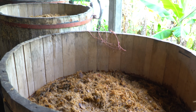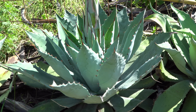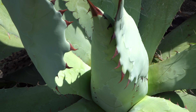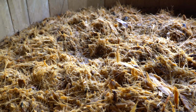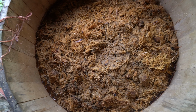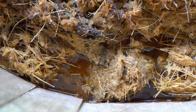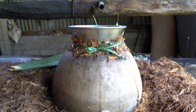So we've made it to the mezcal factory way in the countryside. They're doing things very traditionally here, and the way that they make it is they uproot the mezcal plant, the agave plant, and then underneath the ground there's something they call the piña, which is like the pineapple, and then they'll chop that all up into like a pulp, and then they'll ferment it, and they've got it fermenting in these big wooden barrels. You can even see it bubbling away, and then that will be distilled into the mezcal.